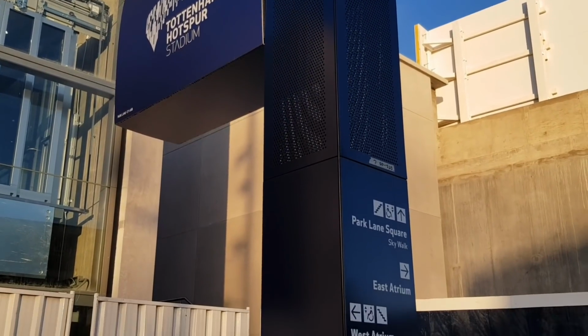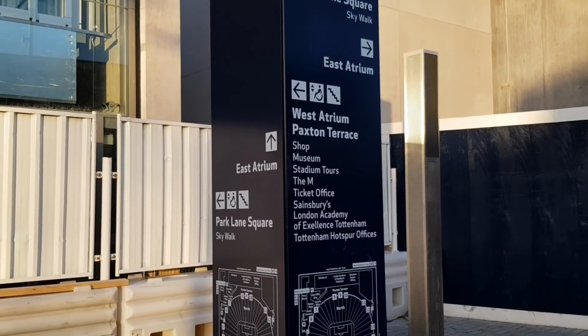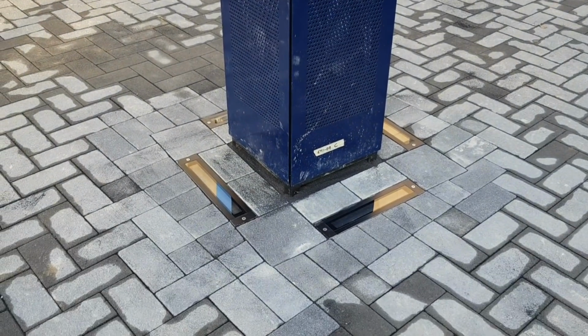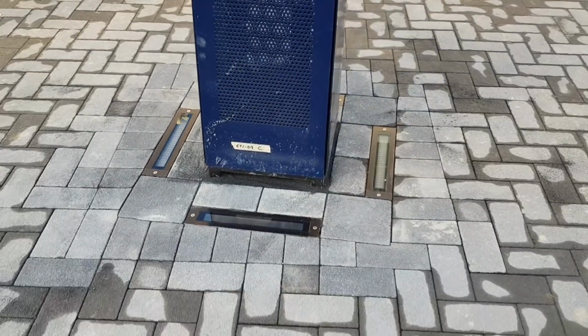So these are the signs that are being put all around the stadium. They were doing a little bit of paving work here last time I came, and it seems that they've finished that now.